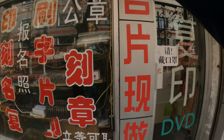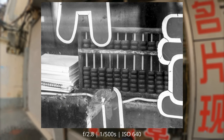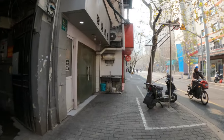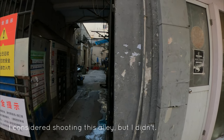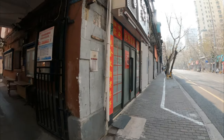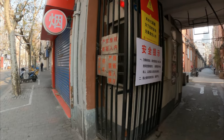So far, I think this trip was definitely worth it. There's some old stamps and an abacus in this window. That's pretty cool. I'm sure I must look really interesting to the locals here. Like, why is this foreigner walking around with a camera? There's nothing interesting here.